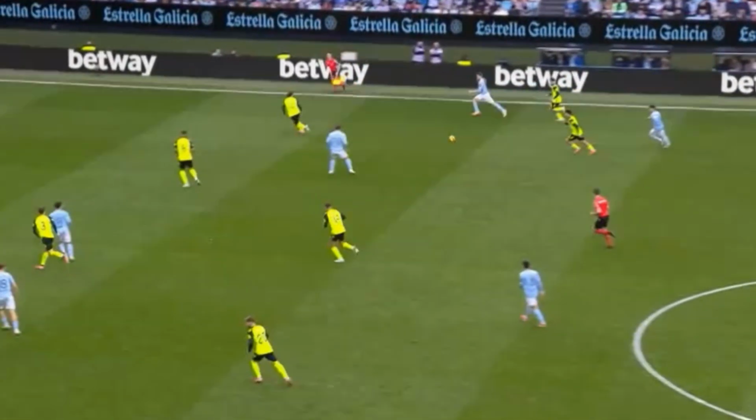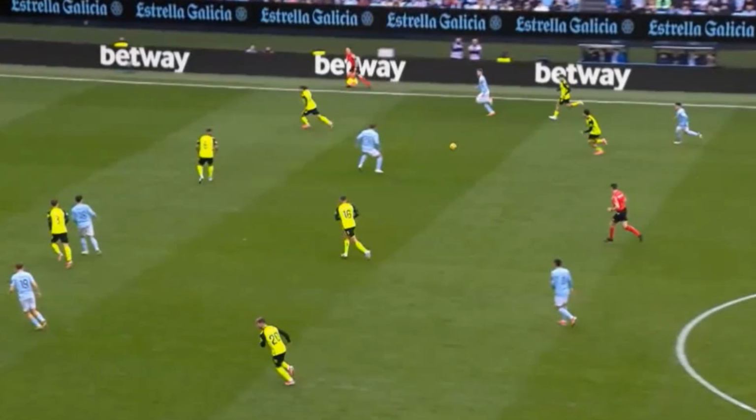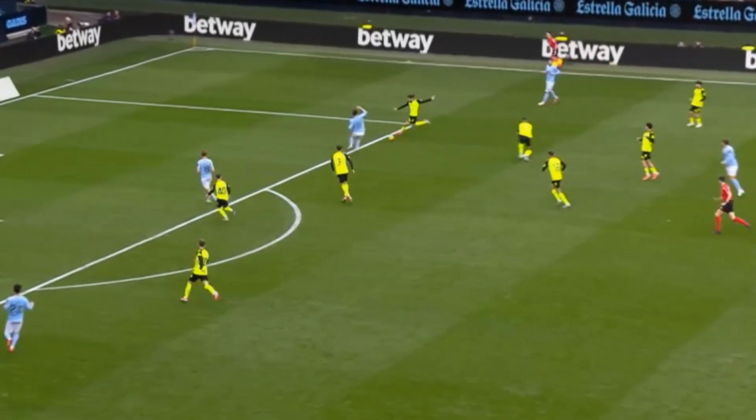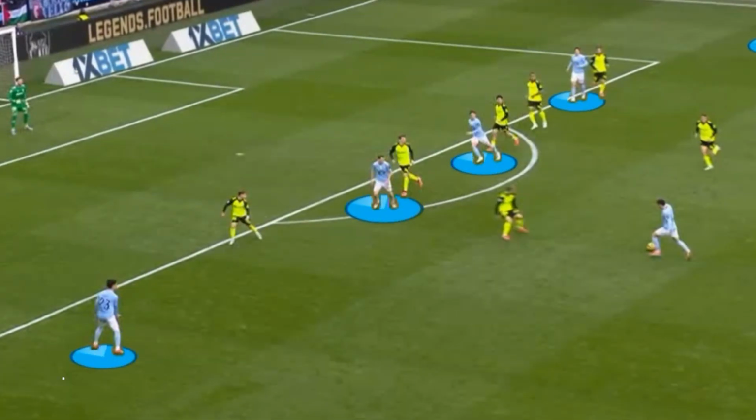Here, the player in the half space has dropped between the lines to receive. He now looks to play the ball through the lines into the opposition's penalty area for the forward to run onto. And here, Celta's narrow front three are pulling the defenders in, so there is space on the outside for the wing-backs, as Celta occupy the whole of the back line.